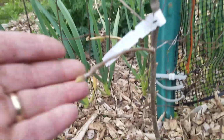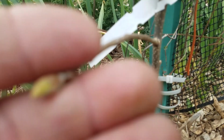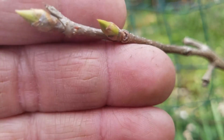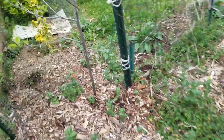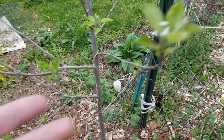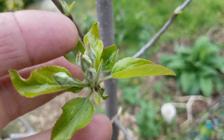This is my persimmon tree. It's starting to bud out as well. There we go, focus. Good job. And here's another apple tree. This is a Gala apple tree, which got some blooms last year. Looks like it does have some blooms starting here.